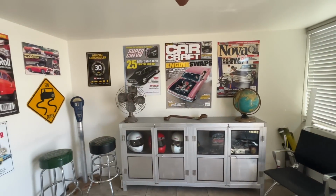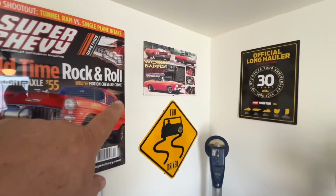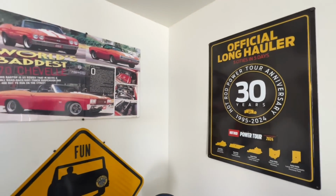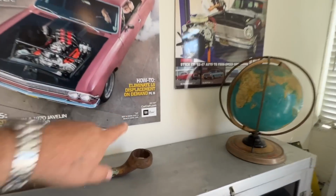Office. Mark, I also put up some posters in my little entryway here, which is weird. I don't feel comfortable having pictures of myself on the wall. I'll probably hang something over that. But there's my old '70 Chevelle from back in the day. I've had that actually for a really long time. And that was the cover of CarCraft in 2017.